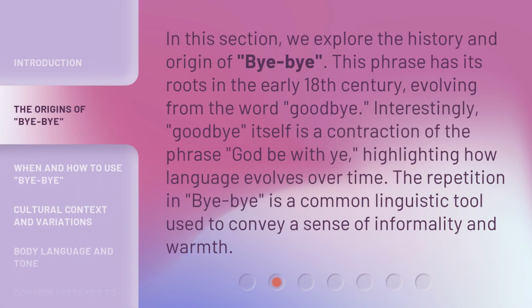In this section, we explore the history and origin of bye-bye. This phrase has its roots in the early 18th century, evolving from the word goodbye. Interestingly, goodbye itself is a contraction of the phrase God be with ye, highlighting how language evolves over time. The repetition in bye-bye is a common linguistic tool used to convey a sense of informality and warmth.